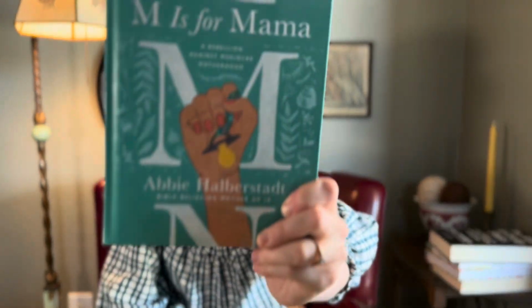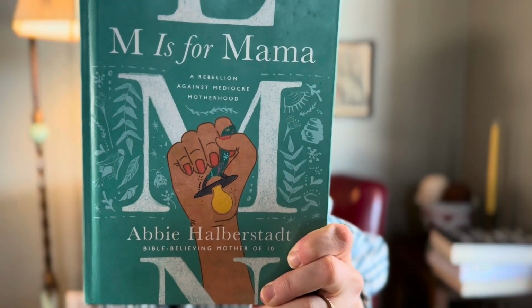Okay, 2 more. M is for Mama. Love this book. This is the second time that I've read this book. We read this for our September book for book club. M is for Mama by Abby Halbertstead. And I love this one. I'll read you the back.